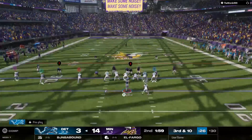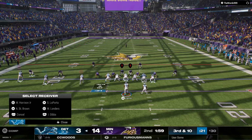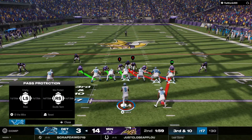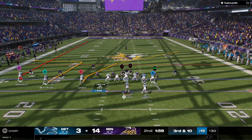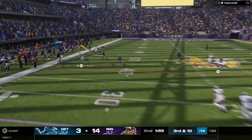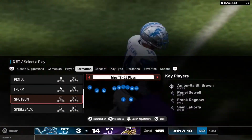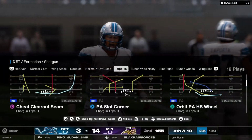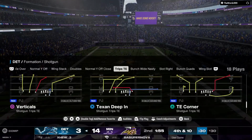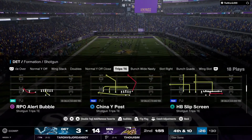Oh, can't afford another incompletion here. Quickly, it is 3rd and 10. Lance looking to throw. And this ball incomplete on 3rd down. And this passing game continues to come up short these last couple plays. That's 2 consecutive incompletions in a row. Now they're staring 4th down right in the face.